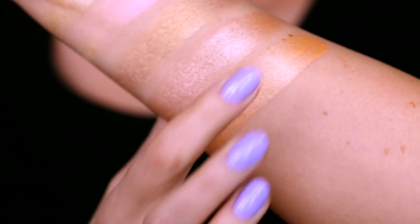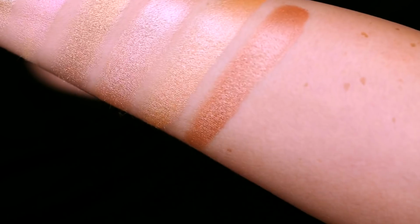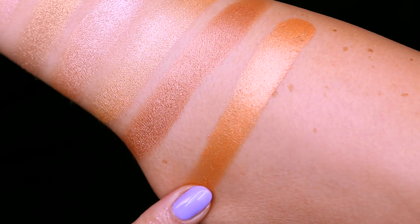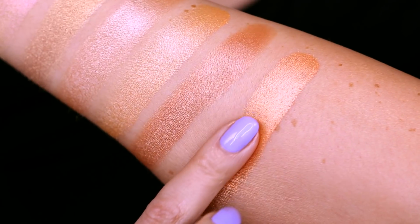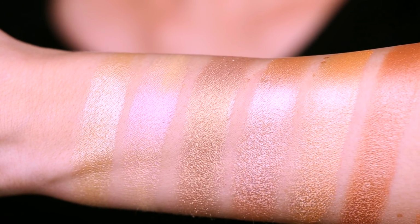Then we have another bronze shade that is more orange and warm toned, but still really bright. Next to that, same situation. You have a really bright, vibrant, still orangey kind of sorbet, peach sorbet type of a shade. I think it would look really beautiful haloed with the orange shade right above it.